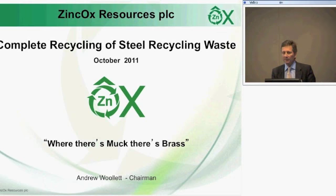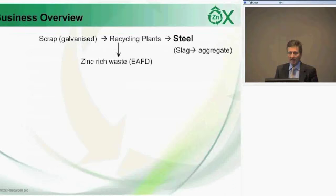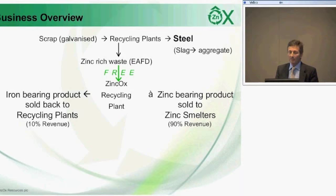But at the end of the day, they all end their life, and when they do, it's usually the steel on a steel product, which is then recycled for the steel. This slide attempts to show what we do in one slide. We take a waste from the recycling of steel. That produces the steel itself, a slag, and a flue dust. We get that for free, and we put it into our recycling plant. And we produce a very high-quality zinc-bearing product, which we sell back to the zinc smelters, rather like a mine producing a zinc concentrate, and that's 90% of our revenue. Everything else goes into an iron-bearing product, which accounts for about 10% of revenue, and we sell that back to the steel mills that gave us the dust in the first place.